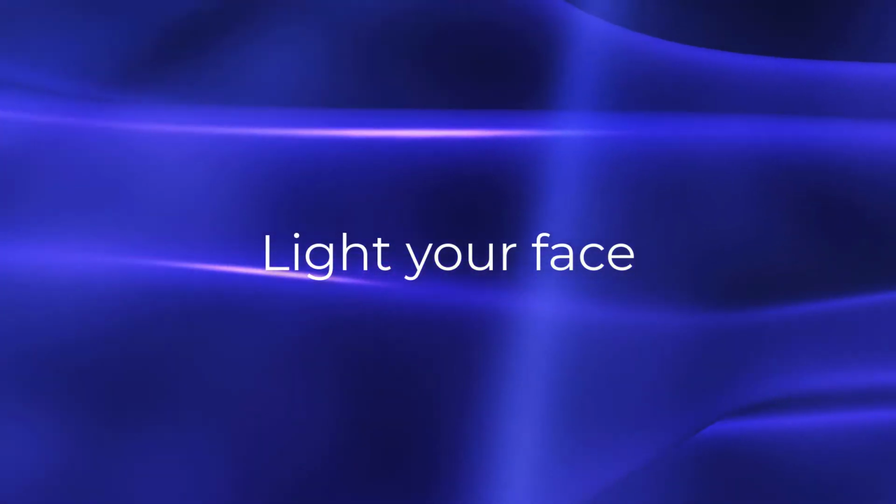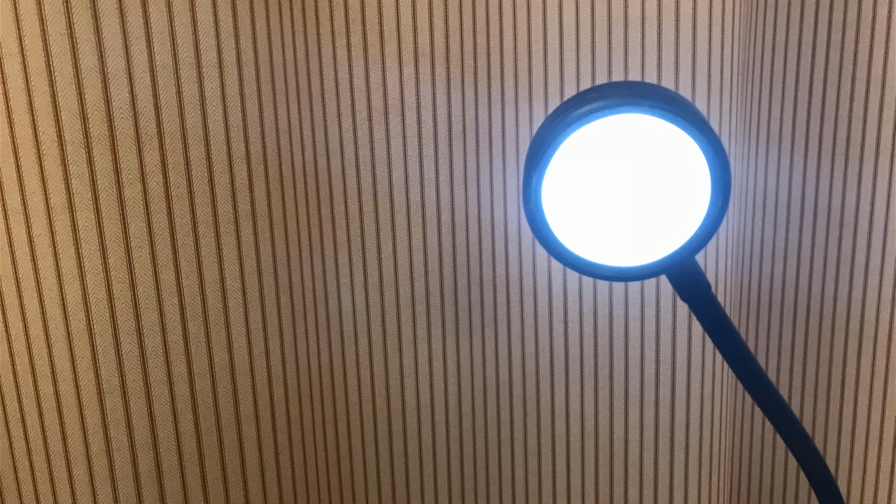Tip number 4, light your face. What applies to us amateur photographers also applies to video conferencing. Avoid backlighting. Otherwise, only your silhouette will be seen. For best results, stay away from the window. The picture will be even better if you set up a light behind the camera. There are specialized lighting options for this, but a simple lamp will also do.